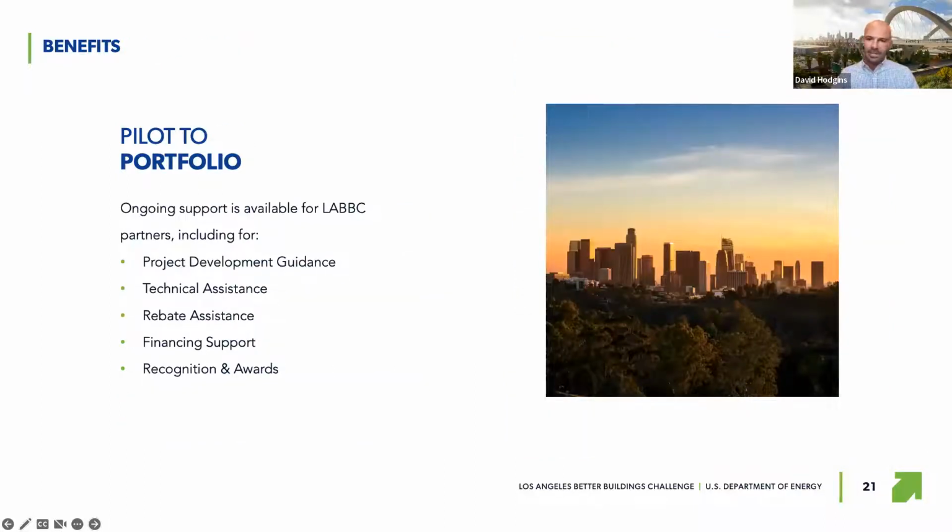The LABBC is also here as a resource to support development of pilots, right? That is the work. So we have technical advisors on staff to support pilot project selection here within the LADWP services area. To provide that technical assistance, we work directly with the utilities, get them involved at the appropriate point. On the rebates, we can support on financing if that's an interest. We have a lot of those relationships.